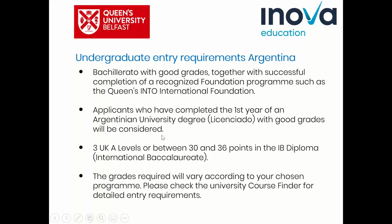Also, for example, if you have started university in Argentina, if you are studying a licenciatura in Argentina and you've been studying it for a year or more, you can also apply to the undergraduate programs in Queen's University. And lastly, if you are a student that is doing IB high school right now, in that case, you will need to have between 30 and 36 points in your IB diploma to be able to enter the undergrad programs in Queen's automatically.